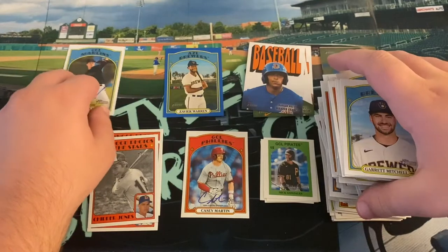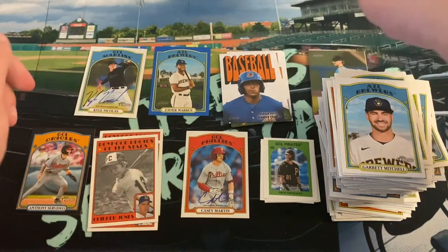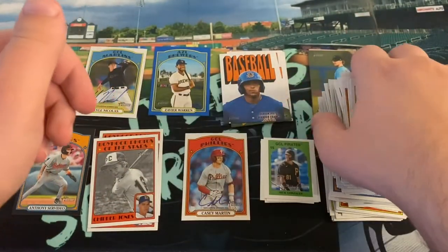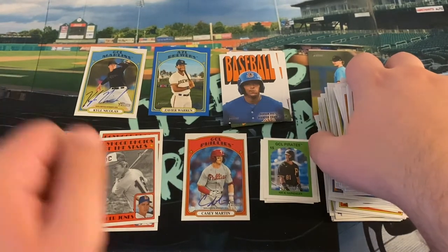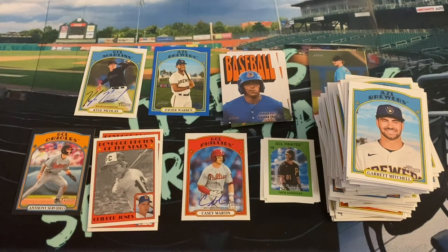So we did pretty well. Our two autographs, one was Kyle Nicholas. I don't know much about Kyle, but we also got a nice Casey Martin. Casey Martin of the University of Arkansas. Bunch of cool inserts. Anthony Servidio out of 50. Xavier Warren out of 99. Nice Wander. We also got Wander base. Bobby Witt Jr. base. Looking for that Adley base in that last box, but still pretty awesome stuff.